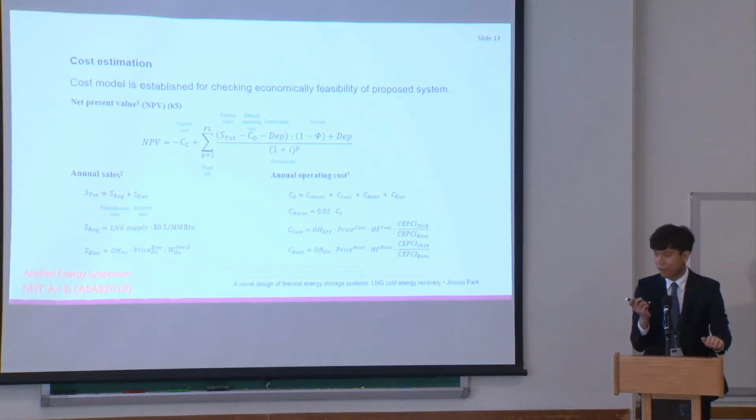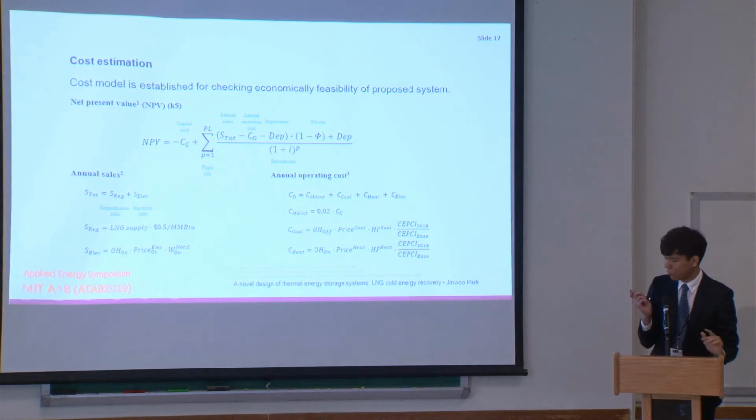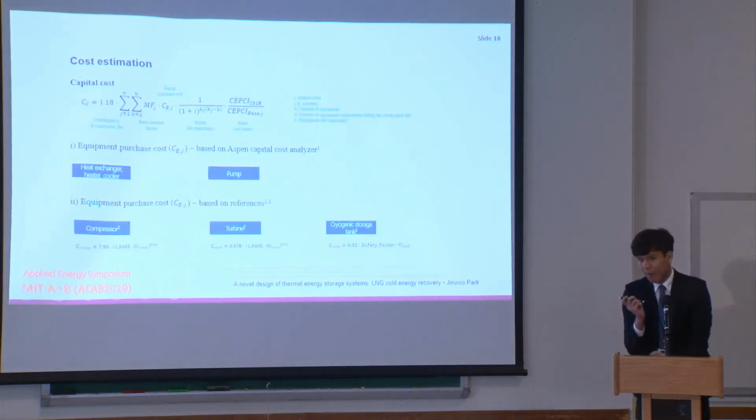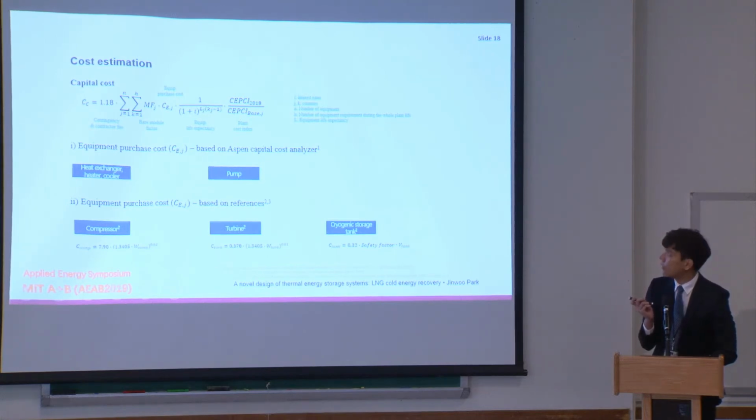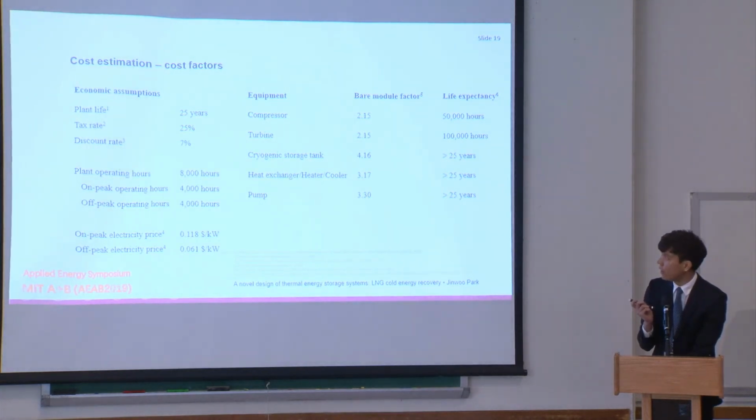And we also did a cost estimation of this process to see whether it is economically feasible or not. We're based on the net present value model, and the sales contain the regasification fee and the electricity sales from arbitrage. The operating cost includes maintenance costs, including heating and electricity costs. It is based on the references and the Aspen Capital Cost Estimator with these models. We also consider the plant cost index and equipment life expectancy. These are the cost factors, and we set 25 years of operation. This data is based on South Korean data, and the bare module factor and life expectancy of equipment are as seen here.